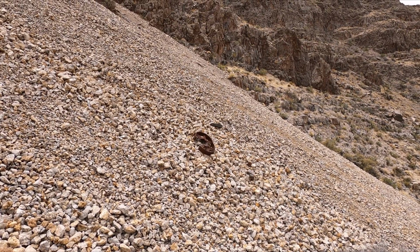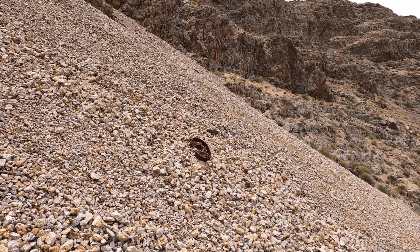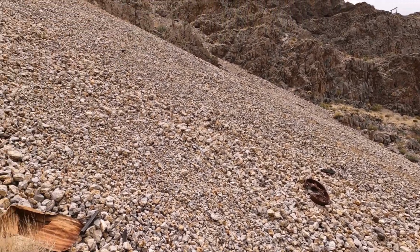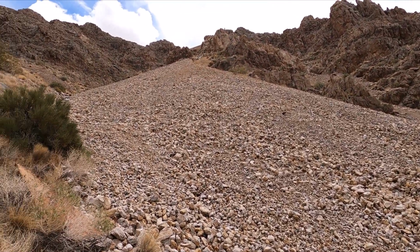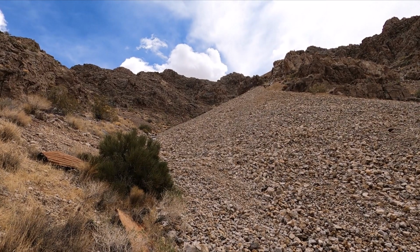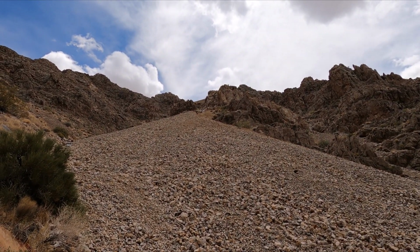Alright guys, so right over there on the waste rock pile you can see a flywheel. Looks like that one came off of a jaw crusher. And then here's looking up the waste rock pile, and I see a structure right in the middle of the screen. And then looks like the mine is right up here.